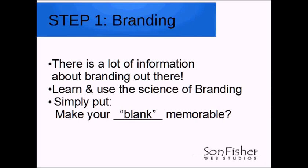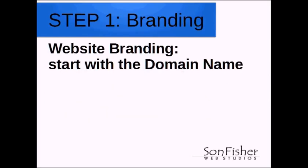The one takeaway that I will offer you is this: spend the money and time up front to have a professional create a set of memorable company graphics. Make sure you get camera-ready, high-resolution digital images. If you do, you'll have graphics that you'd be happy to use in the years to come. So, let's focus on website branding and start with the domain name.